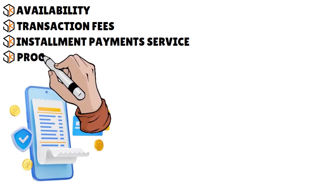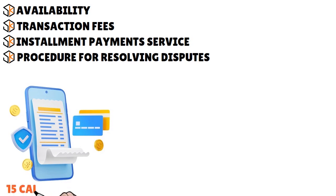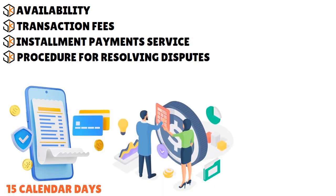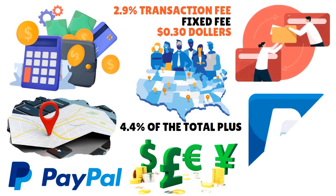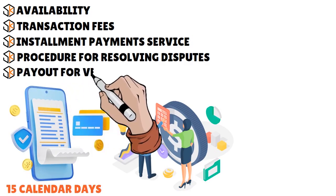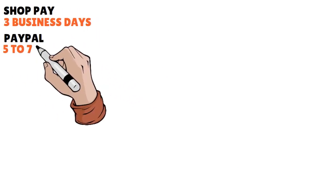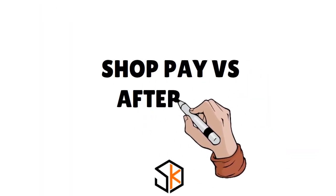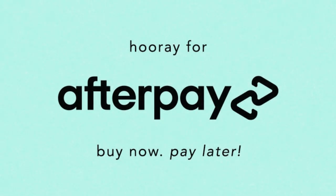And what about the procedure for resolving disputes? The buyer and the merchant have 15 calendar days from the time a dispute is initiated to exchange supporting documentation. That's for Shop Pay. For PayPal, it's 20 days. And in terms of payout for vendors, Shop Pay is 3 days, and PayPal is 5 to 7 business days. What about Shop Pay versus Afterpay? Let's talk about that. The difference here is the supported payment methods.